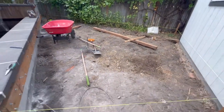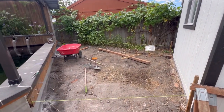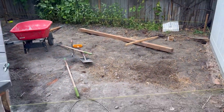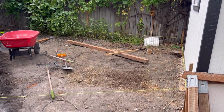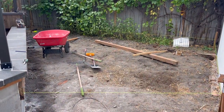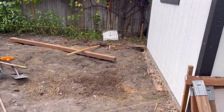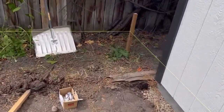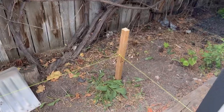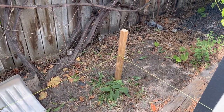I think we can now see the footprint for the koi pond, which if I take it out of wide angle, it's pretty good. It's a pretty good square footage, just with some weird angles. I think so long as I can keep this corner right here as close to a perfect 90 as I can, I can base everything else off of that if I need to calculate some stuff.